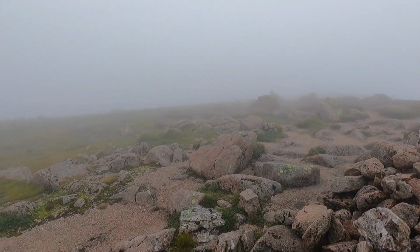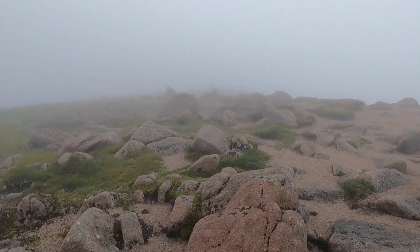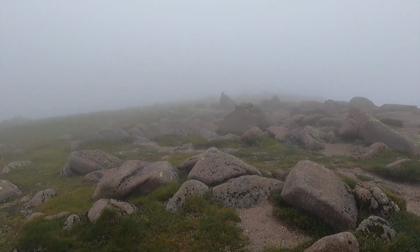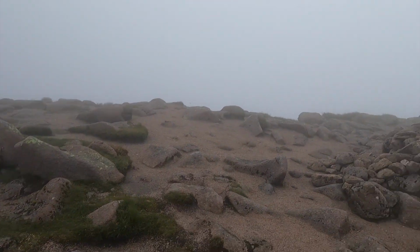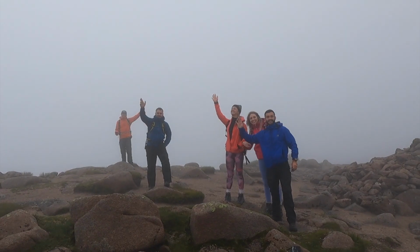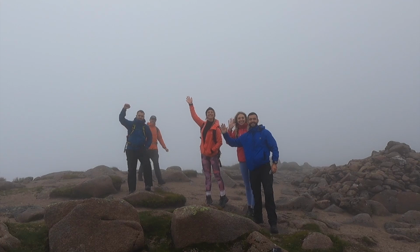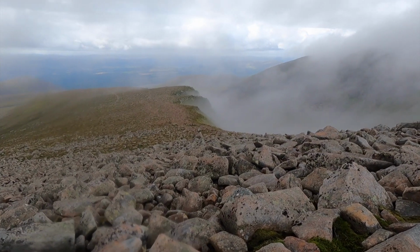Now looking at the map, there are huge cliffs just over there. I've had to put Stan on the lead because I don't trust him. There's been a couple of grouse recently and I don't want him running off the edge of that cliff. Anyway, there's Braeriach. Here's the wild campers from last night. You can see the cliff's a bit clearer now.